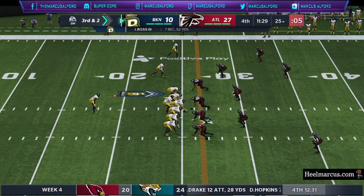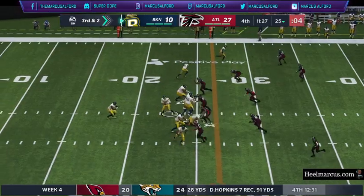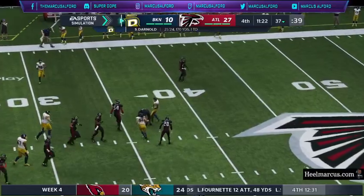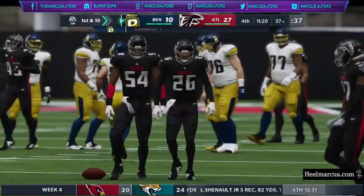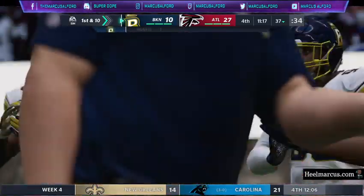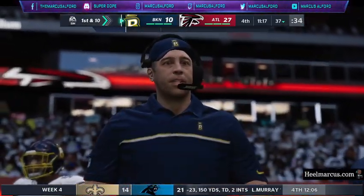And it's 3rd down. Here's Darnold. Got a man. It's Ross. Complete. And he's taken down but able to slip across the 35. 8th catch for him now. He's been a big factor. And it's a 1st down.